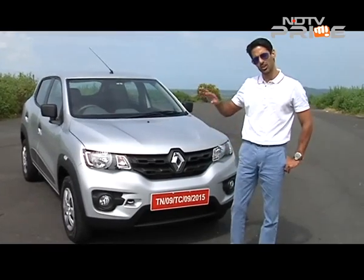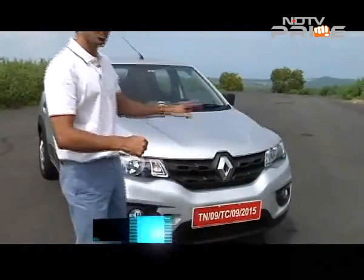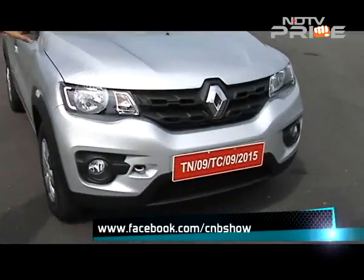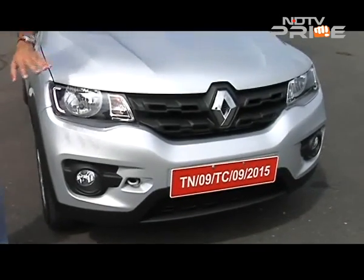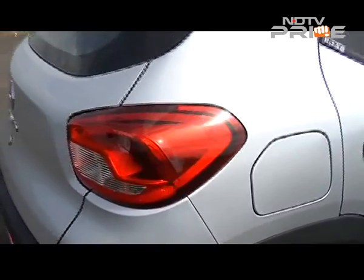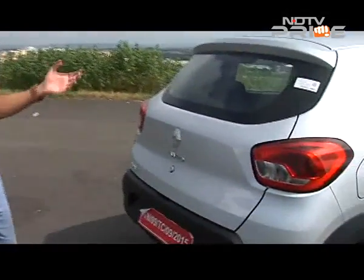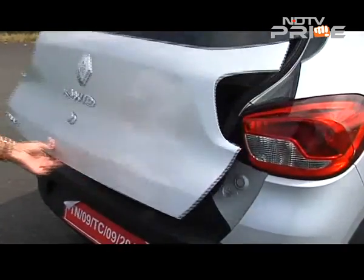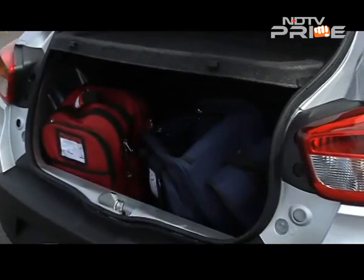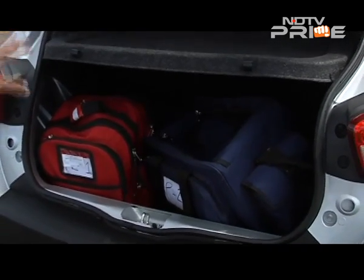So here's a quick look at the brand new Renault Kwid. Now, if you see from the front, they've taken a lot of design cues from the Renault Duster compact SUV. It's got a big, broad front grille and a really imposing face. Around back as well, there's a lot of plastic cladding to give it that elevated look, to make it appear like an SUV. The best bit, of course, is on the inside, where you have 300 liters of luggage space, which is a lot for a small car.